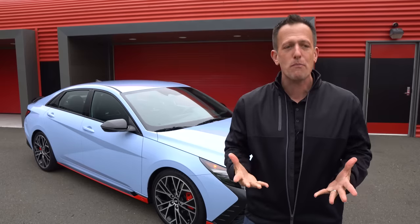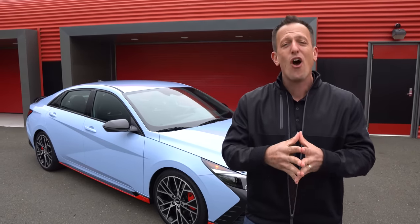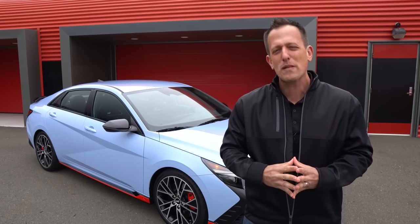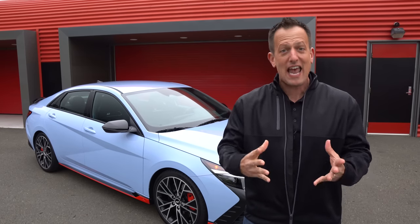Hyundai has been doing the business since the 1980s. Remember, it was all about the Excel. You could get a hatchback, you could get a sedan. Boy oh boy, have things changed over the years, not only with their lineup, and now with this N Performance brand really getting some momentum and gaining some speed here in the United States and worldwide.